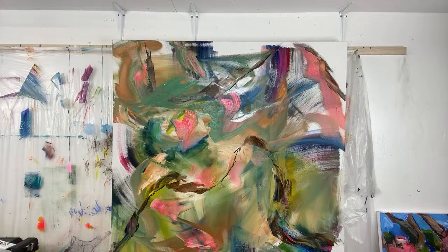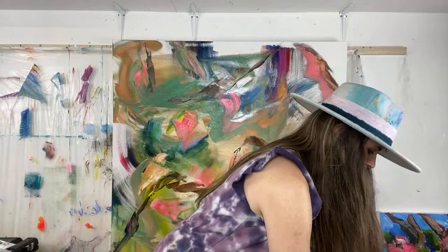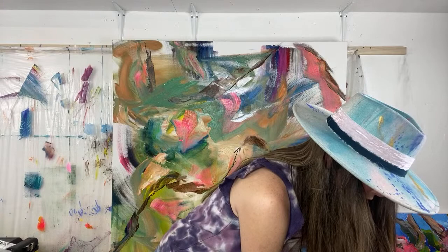Cadmium Yellow is the best, Deborah. That was Salty Kiss. And now I'm pouring out Monet's Garden. Monet's Garden and Salty Kiss on my palette here.